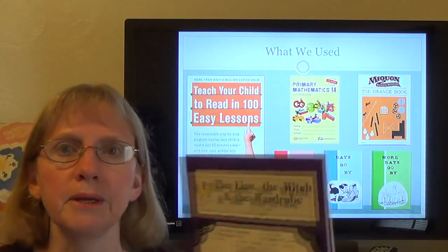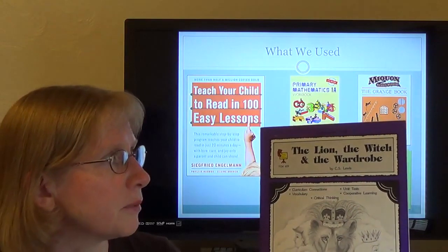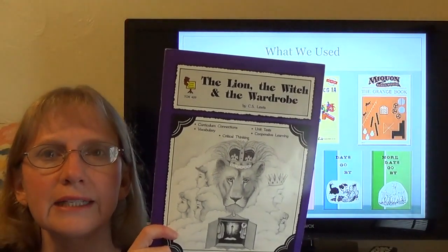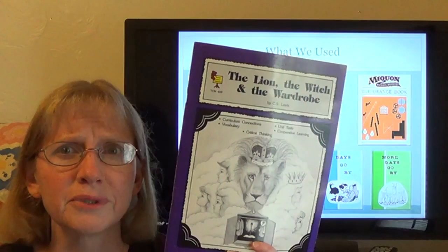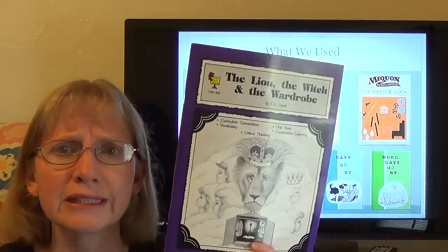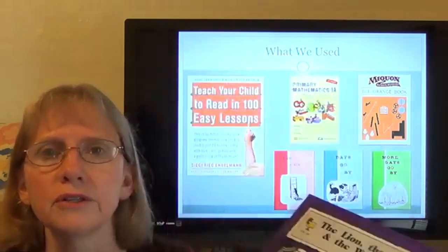So I wanted to bring up this book. This is a literature guide for The Lion, the Witch, and the Wardrobe. I did not love literature guides. I really felt like sometimes if you spend too much time dissecting a book, it just kind of ruins it. It's not fun anymore. It's not interesting. It's work. And so just be careful in using things like this.